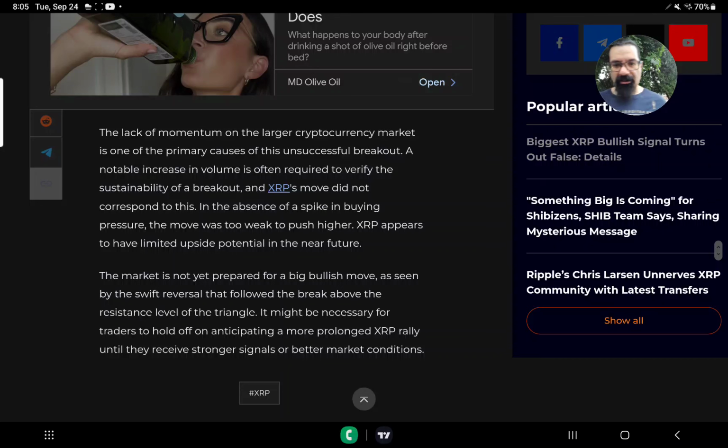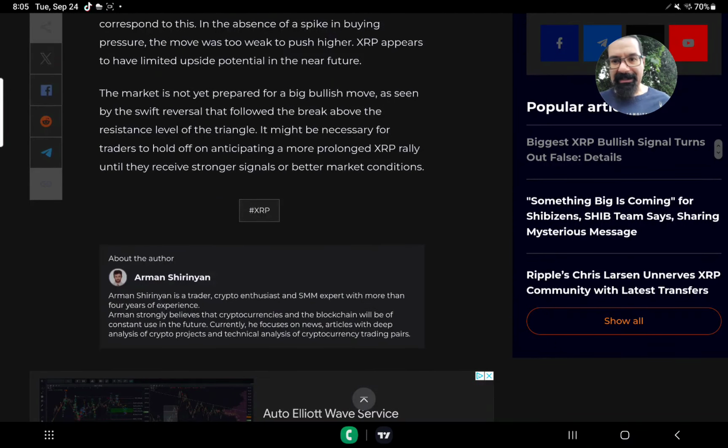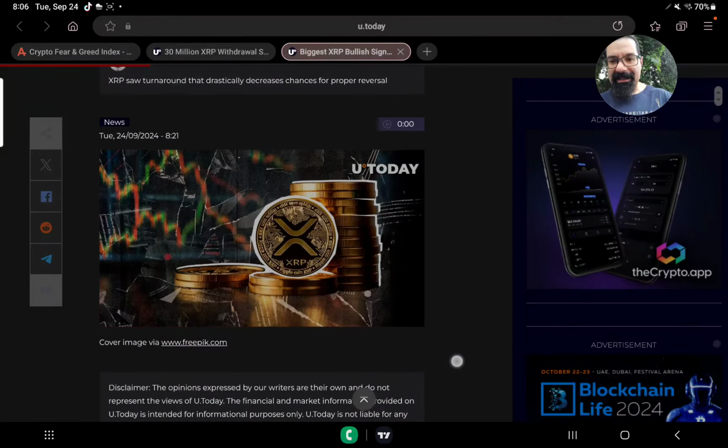The lack of momentum in the larger cryptocurrency market is one of the primary causes of the unsuccessful breakout. A notable increase in volume is often required to verify the sustainability of a breakout, and XRP's move did not correspond to this. In the absence of a spike in buying pressure, the move was too weak to push higher. XRP appears to have limited upside potential in the near future. The market is not yet prepared for a big bullish move, as seen by the swift reversal that followed the break above the resistance level of the triangle. It might be necessary for traders to hold off on anticipating a more prolonged XRP rally until they receive stronger signals to buy.